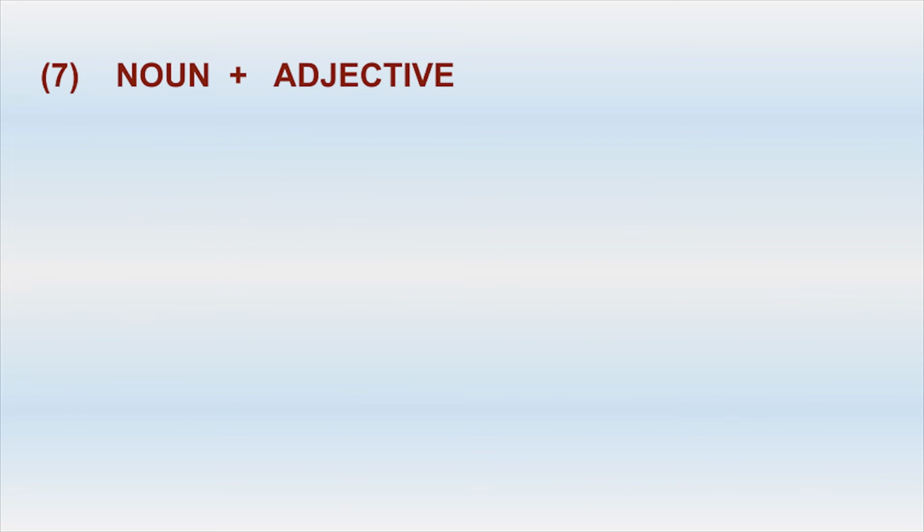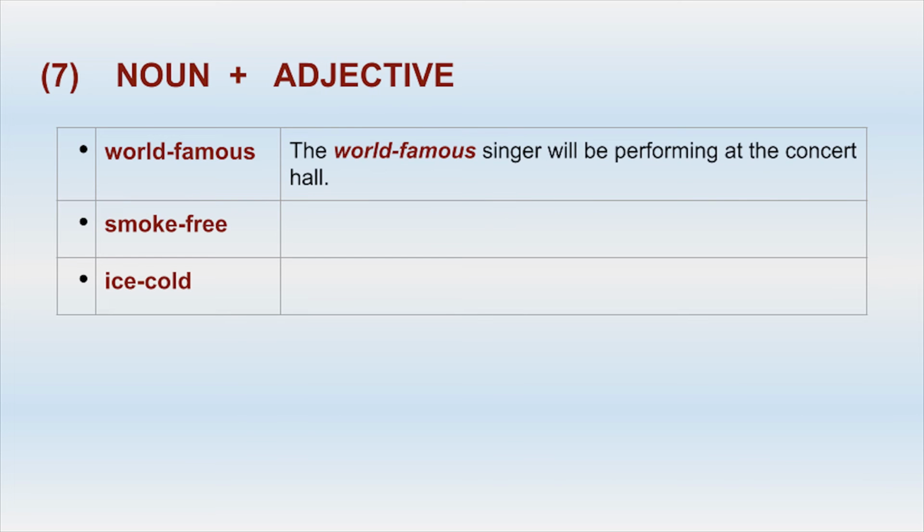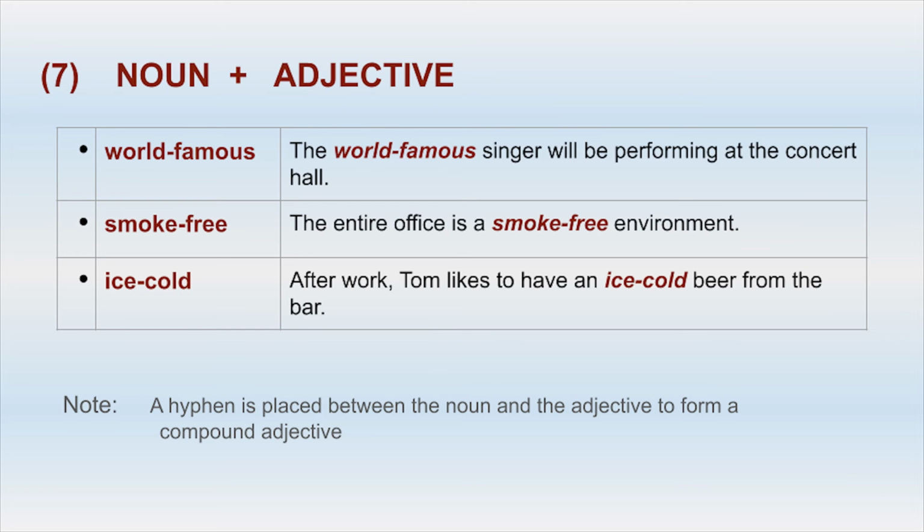Number 7 is a combination of a noun and an adjective. For example, world famous, smoke free, ice cold. The world famous singer will be performing at the concert hall. The entire office is a smoke-free environment. After work, Tom likes to have an ice-cold beer from the bar. And our note says a hyphen is placed between the noun and the adjective to form a compound adjective.